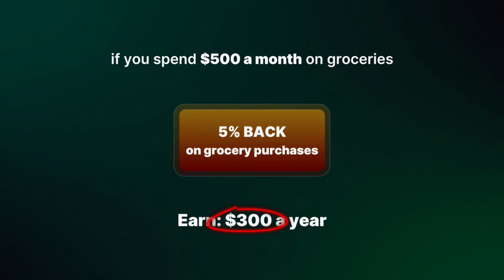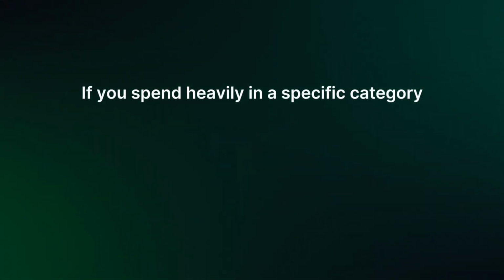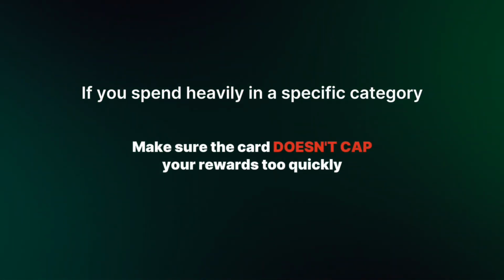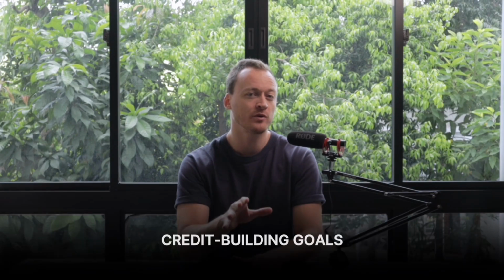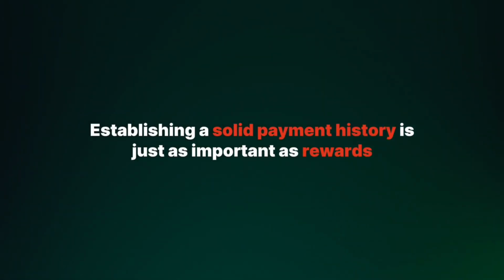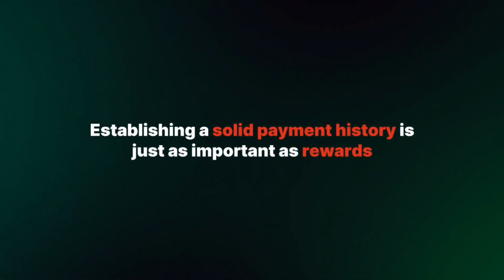You also need to consider what kind of spender you are. For example, if you spend heavily in specific categories, make sure that the card you choose doesn't cap your rewards too quickly. And don't forget about your credit building goals either. If this is your first card ever, establishing a solid payment history is just as important as earning rewards. So that means choosing a card that you know you can manage responsibly, even if the perks aren't perfect. Your future self will thank you when you qualify for premium cards with incredible benefits down the road.